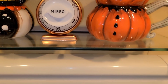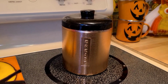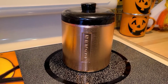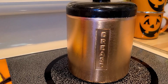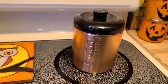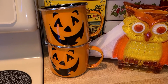That's another copper piece he had. And this too. Isn't that a fun piece? He had entire canister sets of copper and black tops. And I really am not interested in the canister sets. I thought they were kind of plain. If they all had words on them like that and were in good condition, I might have been a little more interested. But this I thought was adorable, especially for this time of year. A little grease container.